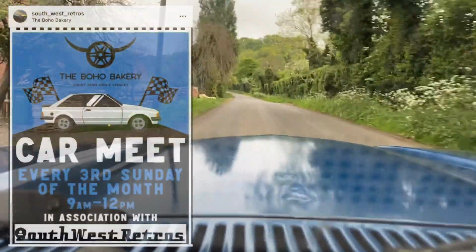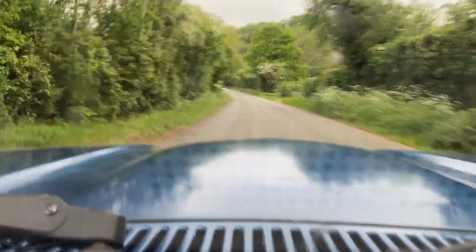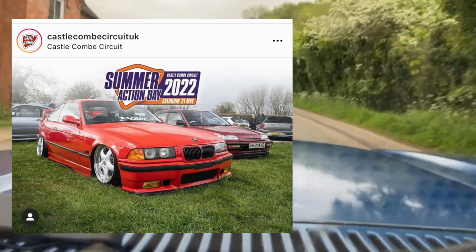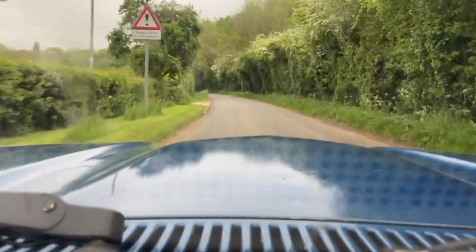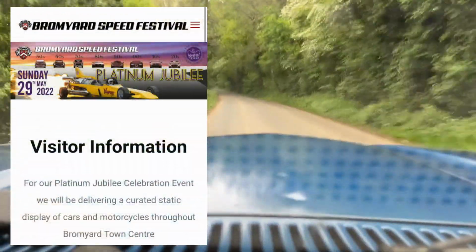What we've got coming up, we've got the Southwest Retros Club meet at Boho Bakery on the 15th. On the 21st I'm going to make my way over to Castle Combe, hopefully with the boys for a little bit. And then on the 29th, the one I'm really looking forward to this month is the Bromyard Speed Festival. So make sure to watch out for those videos.